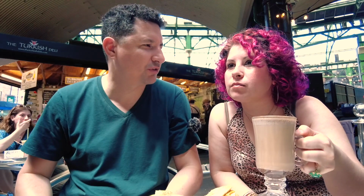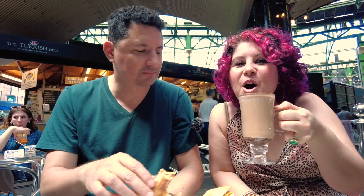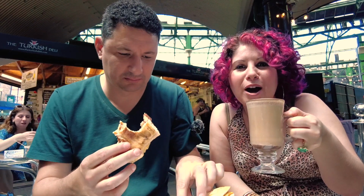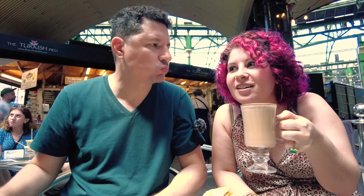Oh, that has a weird flavor. A lot of cinnamon, but not sweet at all. They left the sugar out completely, and I like it. It's like a dirty chai without any sweetness. It's stronger than a dirty chai, because a dirty chai is coffee and tea mix. So this is pure coffee with milk, I guess.